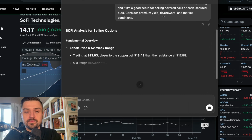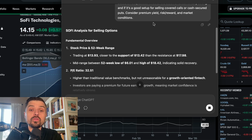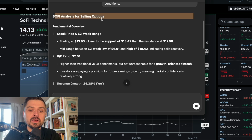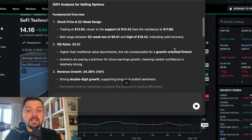Now, listen, even if you don't know the fundamentals of a company that well, 100% at least do something like this to educate yourself, right? It's going to give us an analysis for selling options with a fundamental overview first. It's going to look at stock price, 52-week range. It's trading at 13.93 currently, closer to the support of 13.42 than the resistance of 17.98, mid-range between the 52-week low of $6 and a high of 18.42, indicating solid recovery.